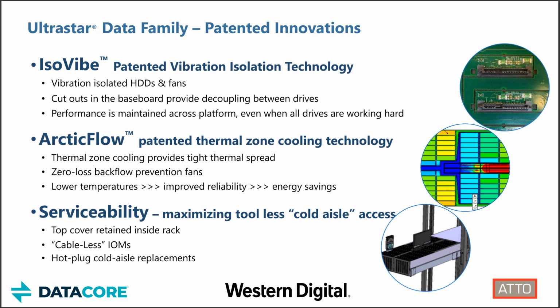Another one is that in such high-density solutions, the circulation of cold air in your data center becomes an issue. We add additional cooling layers, which absorb the cold aisle air and then redistribute it from the middle backwards towards the hot aisle of the cabinet of the data center. With that, we have a very nice increase in reliability, which I'm going to show in numbers in a minute.